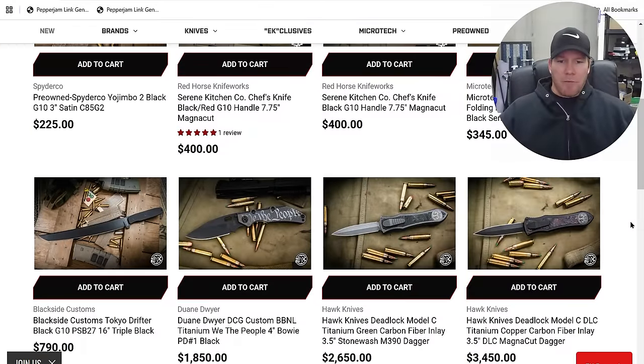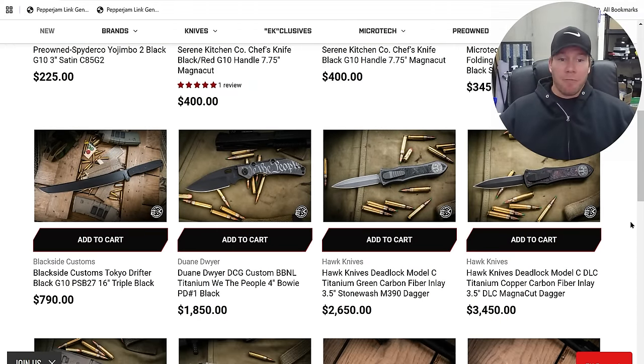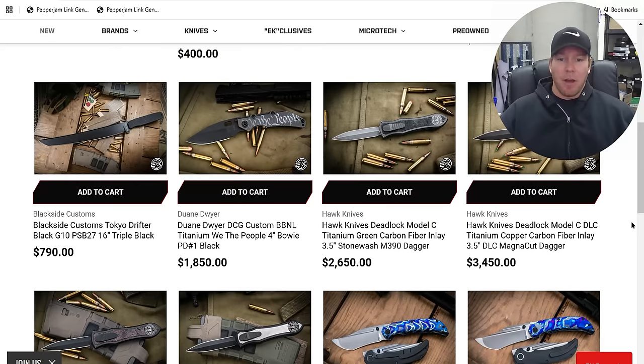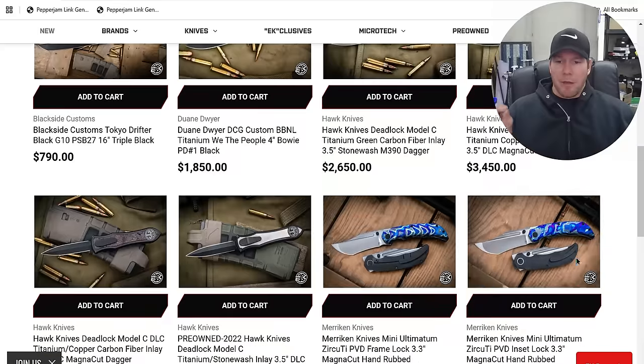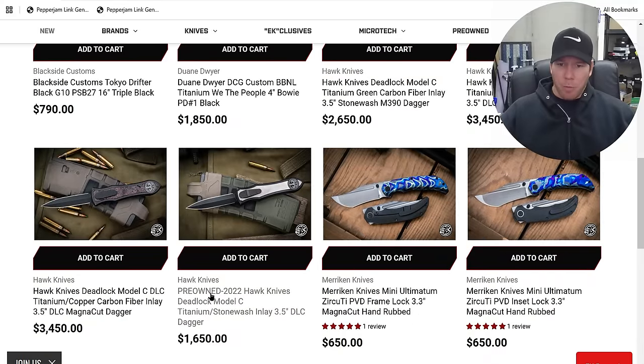Okay, first of all, we have Hawk Deadlocks here. Now, we do have some expensive ones, obviously. These get real pricey, okay? If you never knew about Hawk knives, if you never knew they existed, here they are. They're super expensive. But we have some actual base price. No, I'm sorry. We don't have actual base price Hawk knives. This is a pre-owned one.